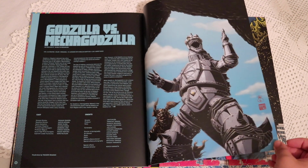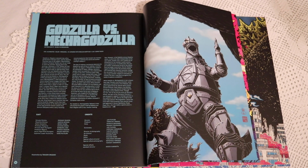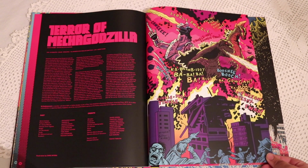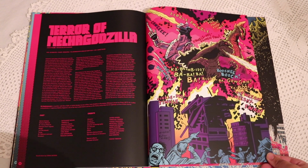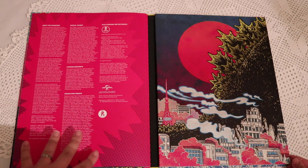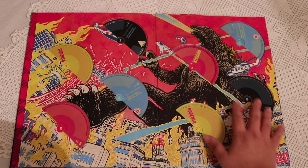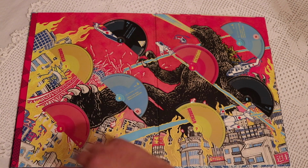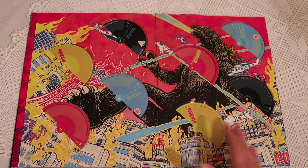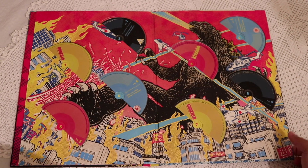Godzilla versus Mechagodzilla. There he is, King Caesar. The man himself, is he really a man? I don't know. Terror of Mechagodzilla. That is just absolutely crazy. See, there's all the credits here. Now we're going to the discs. You've got all the individual discs here. This is the same image as the first page, but with all the discs in there, there's no real artwork on the discs like most Criterions, but that's cool. It just suits.